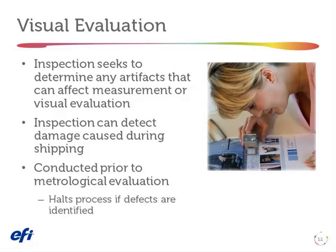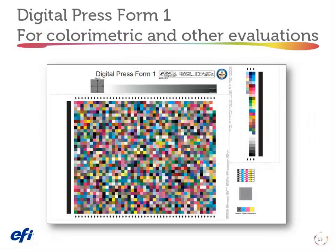They're going to be measured with a spectrophotometer. So if there's defects on the sheet, or if it's gotten bumped around or folded or bent in some way in shipping, we're not going to probably get the successful measurements to pass the certification. The first thing that happens after this is a colorimetric evaluation of the form. And this has always been sort of one of the central points of a certification program.